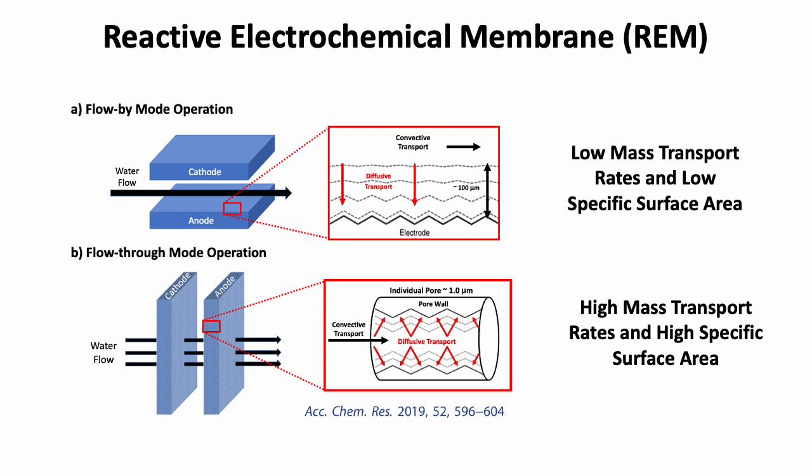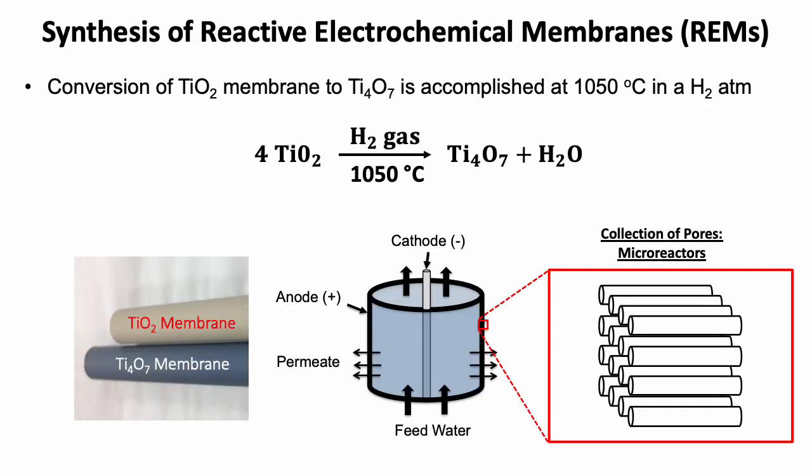One of the keys to the performance of the REMs is related to its mode of operation. So now I'm going to discuss how we make these membranes. We start with a TiO2 ceramic membrane, which is shown on the picture in the bottom left at the top. And we convert that to what's known as Ti4O7. So I'm showing the overall reaction there. We have TiO2, we add hydrogen gas at a very high temperature, over 1,000 degrees Celsius. That is taking some of the oxygen out of TiO2 and combining with the hydrogen to form water. And now what we have is known as a suboxide of TiO2 with a nominal formula of Ti4O7.